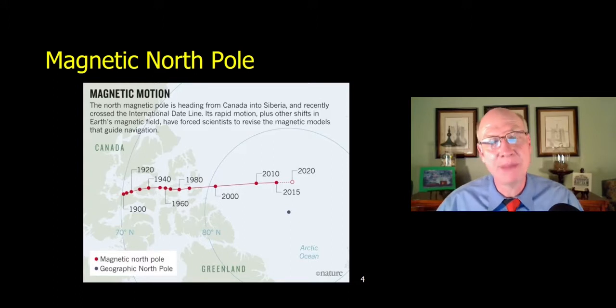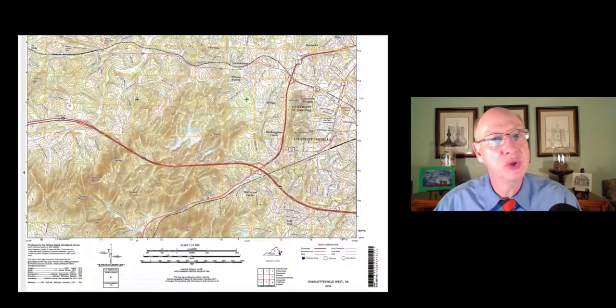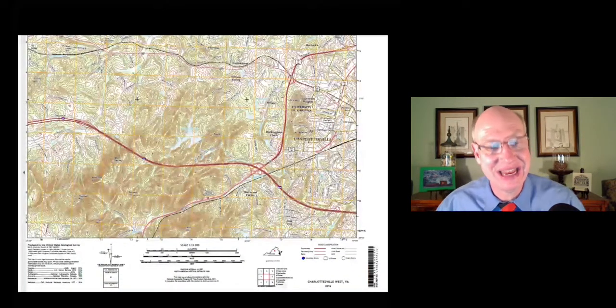But for maps and other things, what we are interested in is the true or geographic north. Now, if you look on a map, you can actually see down in the legend the difference between the magnetic North Pole and the true geographic North Pole. This is a U.S. Geological Survey map of Charlottesville. Here's the University of Virginia, Interstate 64, Route 29 coming down.